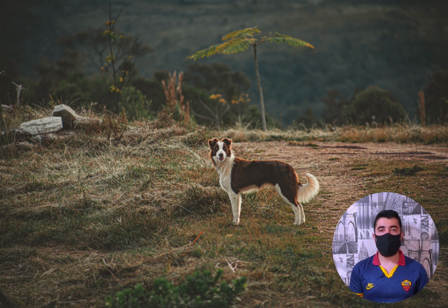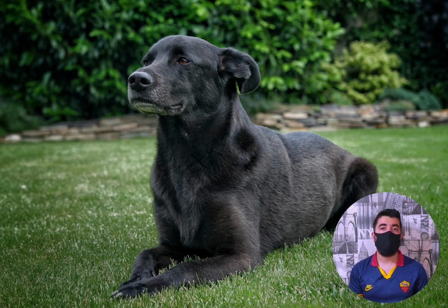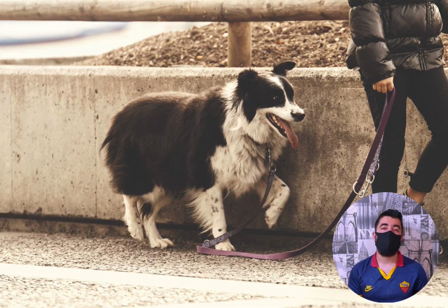Puppies often chew excessively during their teething phase. Provide them with appropriate chew toys and be patient as they go through this phase. Teach your dog boundaries. Dogs thrive on boundaries. Teach your dog what is and is not acceptable to chew on. If they start to chew on something they shouldn't, calmly tell them no and redirect them to a suitable chew toy.